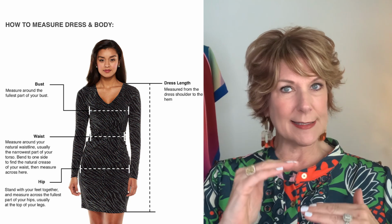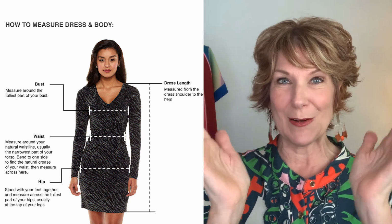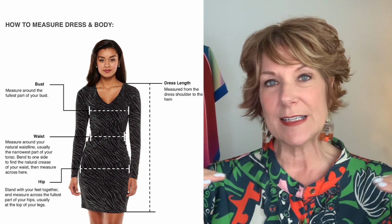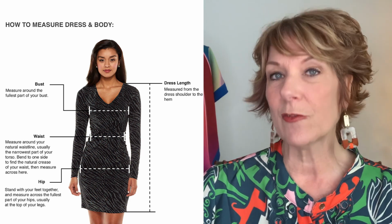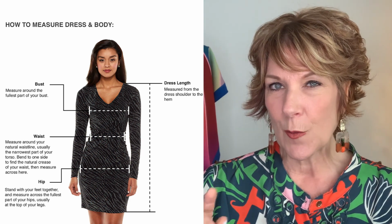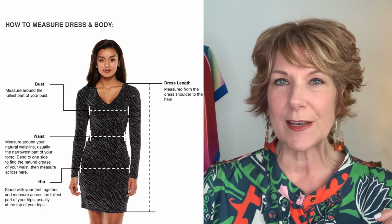So check both measurements. Kind of look at it and say, are you even? Because some of you might have a bottom that sits up a little higher. And so I would take both measurements and just go with what is the fullest, the larger number, when you're counting your hip measurement, your bottom measurement, all right?